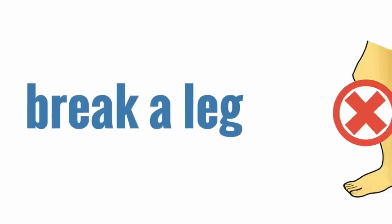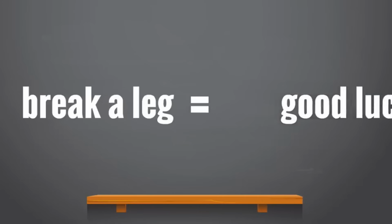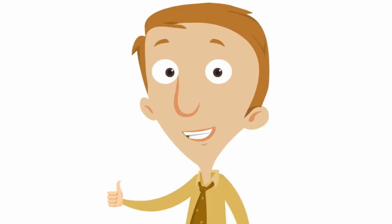Another idiom is the phrase break a leg. If you hear someone say break a leg, they don't literally want you to break a leg. It's an idiom. It has a special meaning. Break a leg means good luck. So if someone tells you to break a leg, they really just mean good luck.